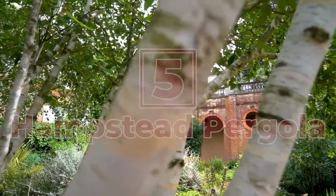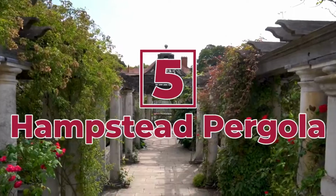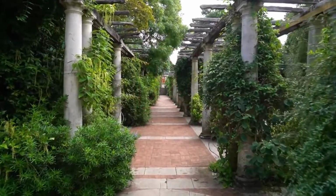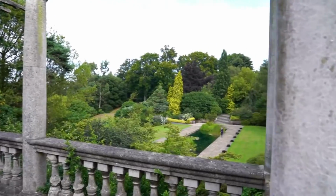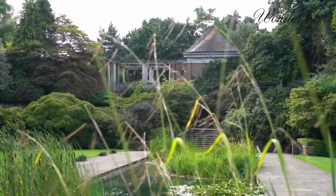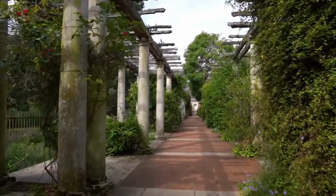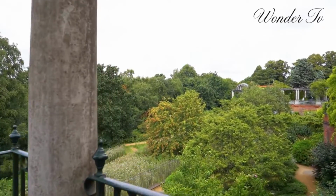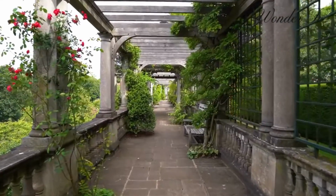Hampstead Pergola is unsurprisingly one of the most popular photo spots in London. The site, which dates back to 1904, is filled with ornate columns, trailing vines, and views which are absolutely to die for. Originally built to host fabulous garden parties, it's now a ravishing spot for a weekend wander as well as a popular wedding venue.